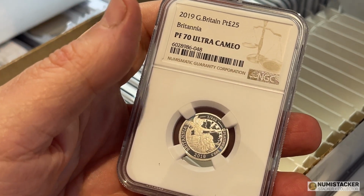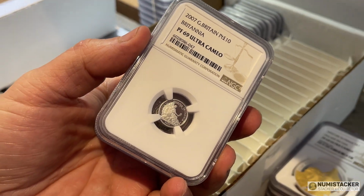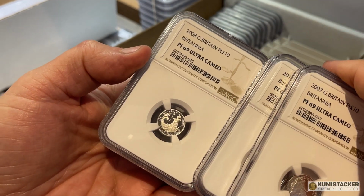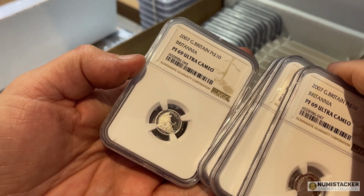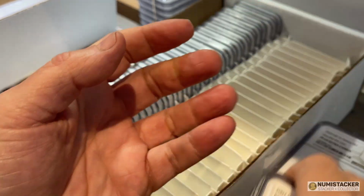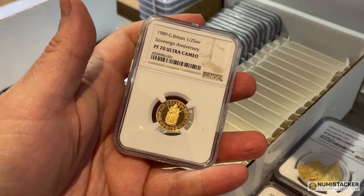2019, also a really good year. 2020 and 2021 in that set are the 2 key years. So if you can pick up 2021 particularly, there were only 160 minted in 2021, making them really, really tough to find.